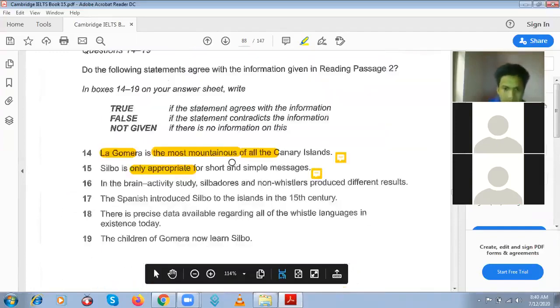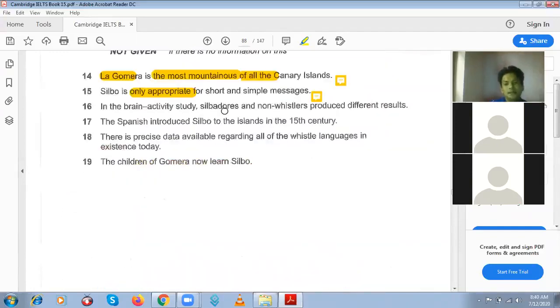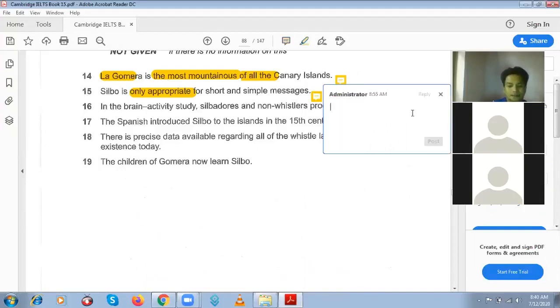Then look here, they haven't got the different one. Look here: in the brain activity study, Silbo speakers and non-whistlers produce different results. No, they produce the same result, not different. This is false. F-A-L-S-E, false answer.